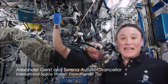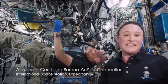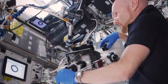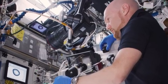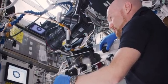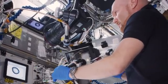Today we're doing some really cool science. This is Alex Gerst over here with me, and we are working on Parkinson's disease. What we're looking at here is a special protein kinase, or protein crystal structure. And the reason scientists have sent it up here to the International Space Station is because these protein crystals tend to grow larger and of much better quality.